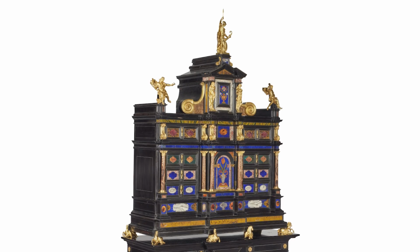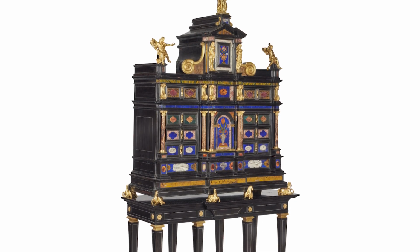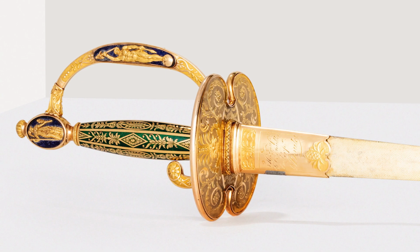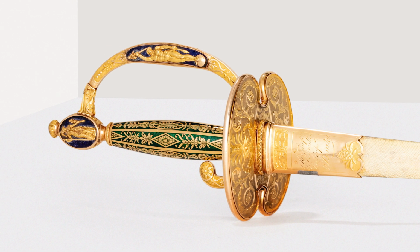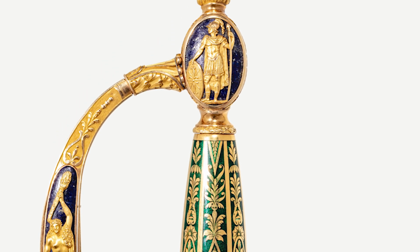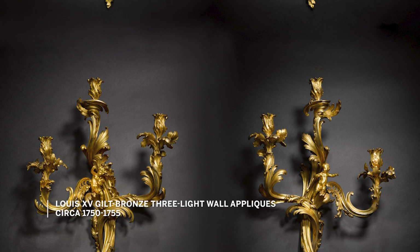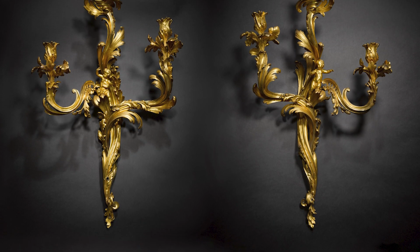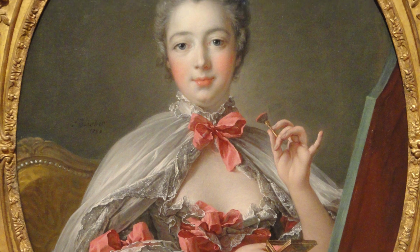We have important and surprising works in the sale, from a Roman Baroque cabinet made of hard stones that belonged to William Beckford, to a Napoleonic sword that has been in the same European royal family since it was gifted. For me, one of the outstanding pieces in the sale is a spectacular set of four wall lights that we believe were made for Madame de Pompadour, Louis XV's mistress.